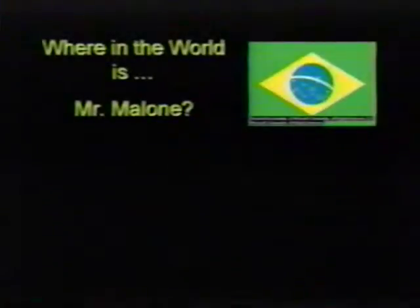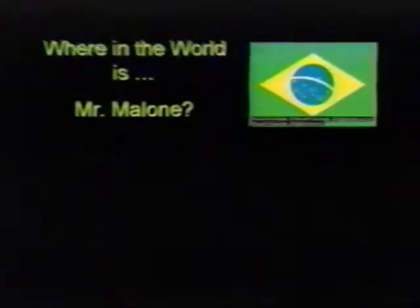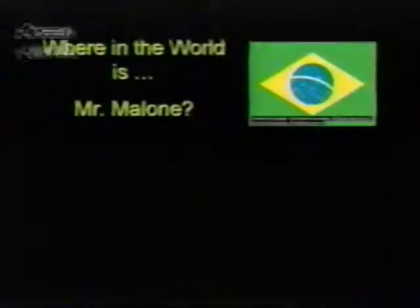Well, let's take a look. Where do you think I am today? I'm about ready to take a hike up to the top of this waterfall. Let's take a look at some of the clues for you today. Where in the world is Mr. Malone? Well, here's the flag of the country that I'm at today, and it's just been a fantastic day.